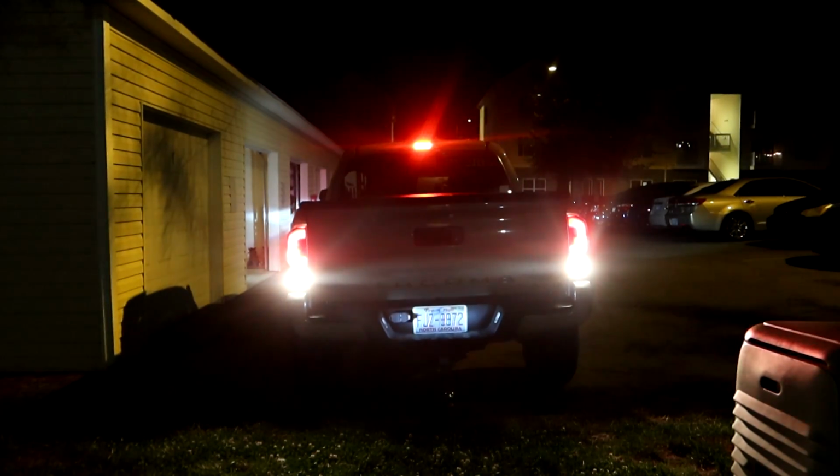So right there you got a first look at how bright the stock backup lights are on the Tacoma. I want to get a couple more comparisons, that way we have stock footage of how bright the OEM ones are, so we can compare afterwards to how bright the LED ones are.